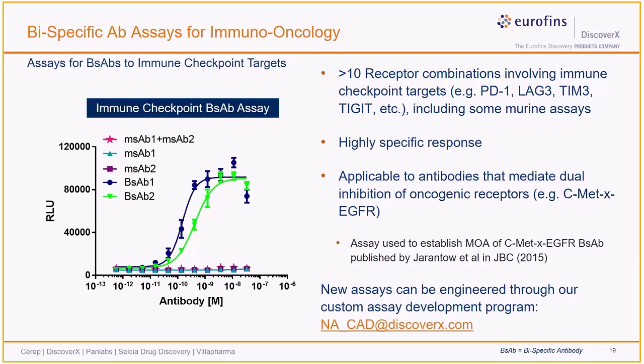So in this particular example, we're showing some typical data for this type of assay in this graph on the left. So the dark blue and green curves correspond to two different bispecific antibodies for this particular dimer pair, if you will, which is anonymized here. And what you can see is both of those antibodies are active in the assay. However, monospecific antibodies that recognize the two different arms of the bispecific and either combined or treated separately are unable to activate the assay. So the assay is highly specific only for the bispecifics themselves.